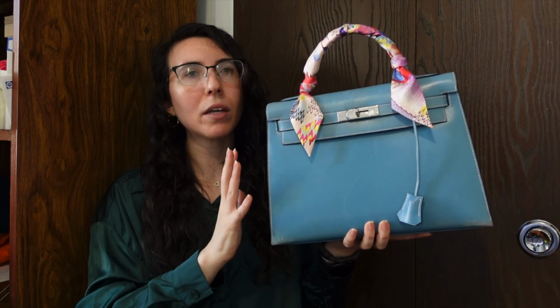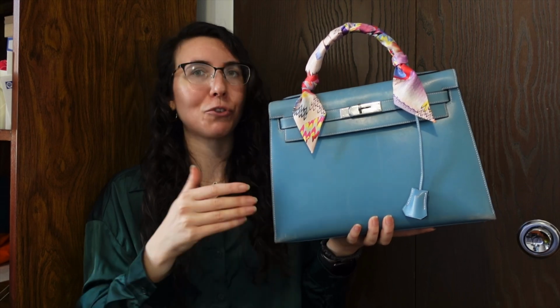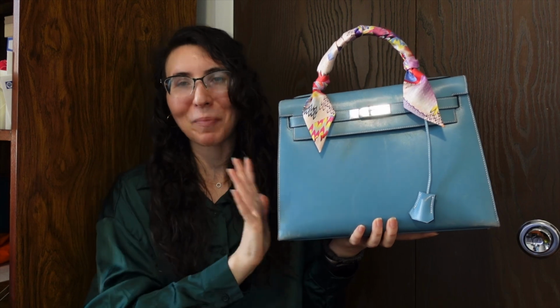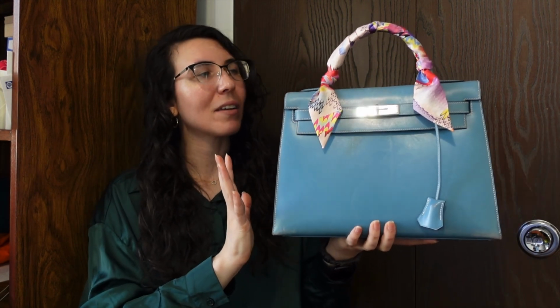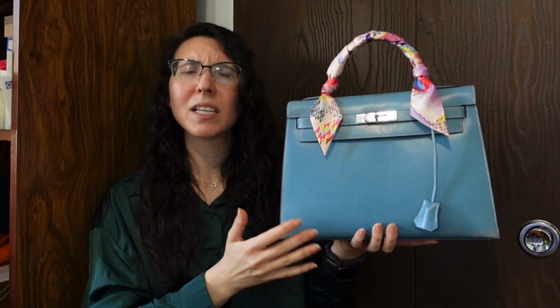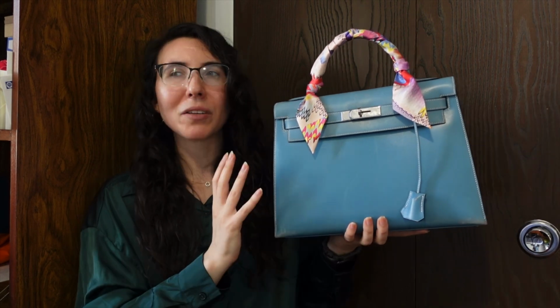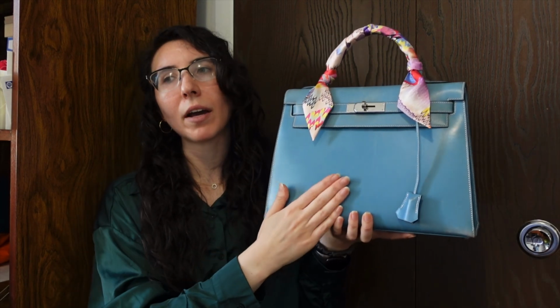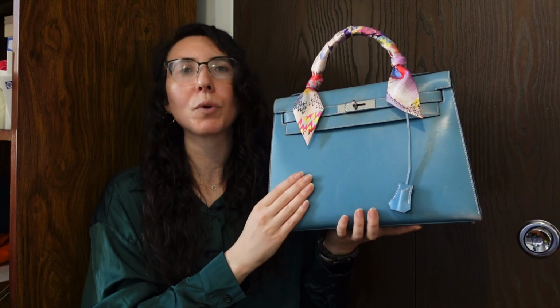But yeah, so this bag is a discontinued color, just brought back. I'm really excited about that. Maybe I'll see if I can find an SLG to match it. But I love the color. I think it's such a good color. I think it's classy, but I think it also can be dressed down. It's a really effortless color, and I love that it's in box cap. Box cap is one of my favorite leathers.